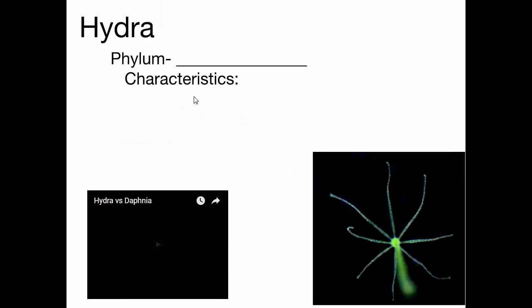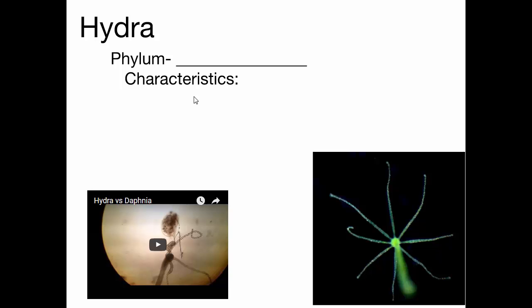Let's just finish up here by talking about the invertebrates we looked at last week. We looked at three invertebrates: Hydra, Daphnia, and Planaria. Here you see a microscope image of the Hydra. So what phylum was the Hydra in? Cnidaria. Just write these down. What type of symmetry does a Hydra have? Brian? Radial symmetry.